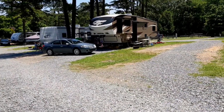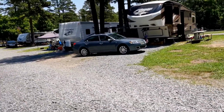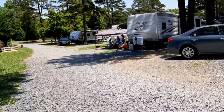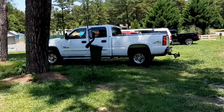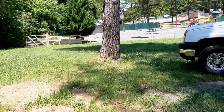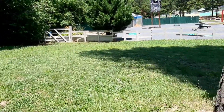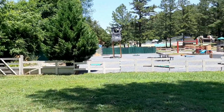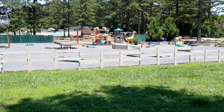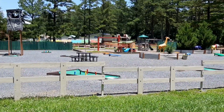So we're going to end up back here at the beginning of the loop, and I am going to head back over to my campsite now to relax. If you'll notice, I lost Aubrey along the way. We passed our campsite and she wanted to sit down and relax with Daddy. So here we are back over here. Since I'm over here, I'll show you the miniature golf a little bit closer. So there it is, and the playground, when it is open, is right there as well. But it looks a little warm at the moment with all this sun.